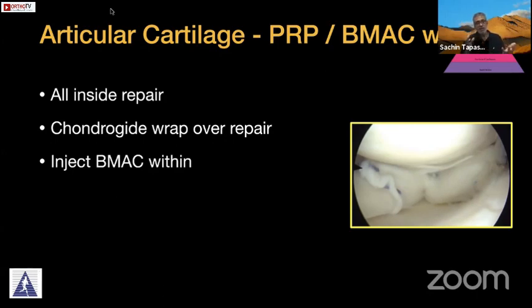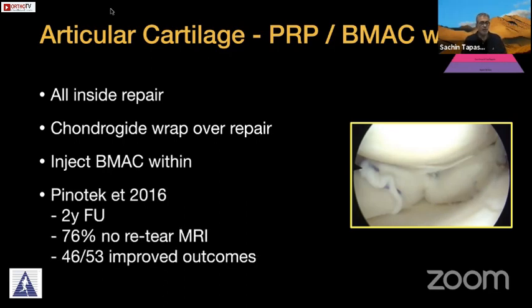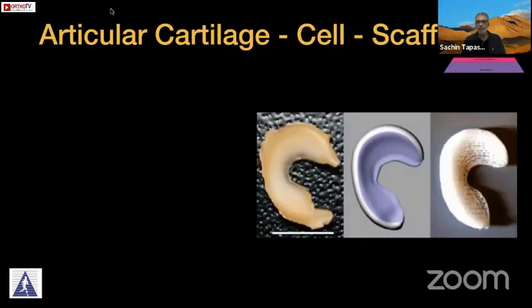As interesting and as attractive as it sounds, this is extremely difficult, I think, for most average surgeons like myself to do, to try and repair a meniscus first and then to get a wrap that goes on it, tack it in, and then again try and inject in between seems to be really technically challenging. There have been 2 papers which have shown that almost about 3/4 of menisci treated with such technique have got no retears on MRI scans, but still I think the technical challenges with this procedure preclude it from use by the common public, so as to say.